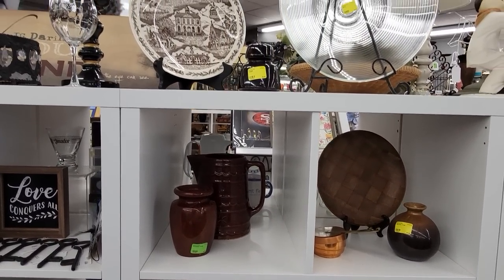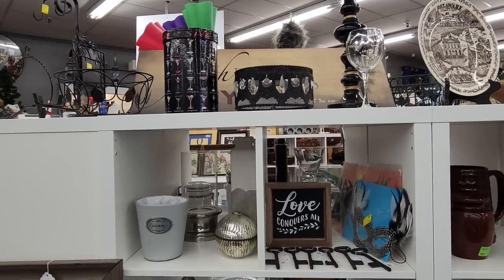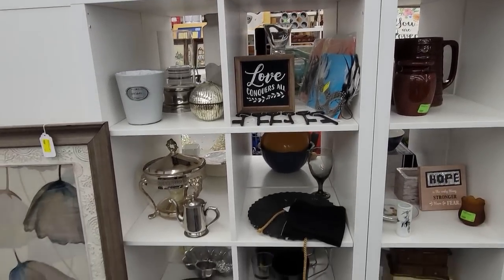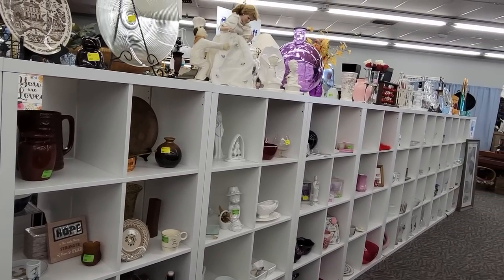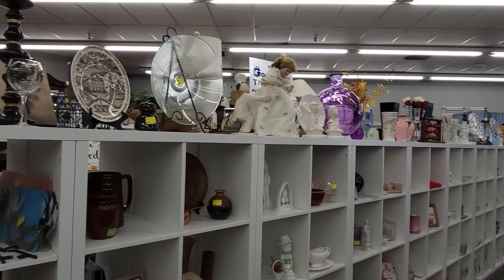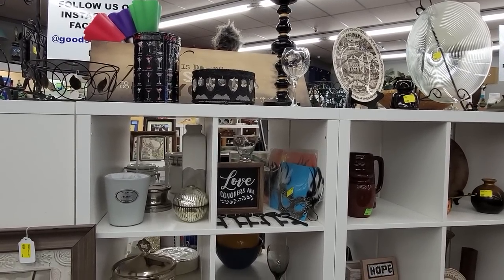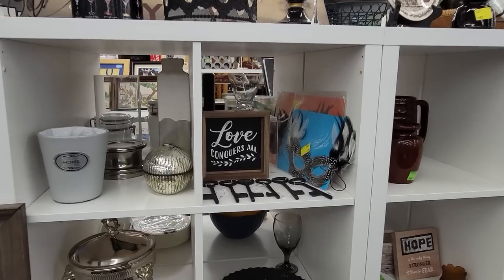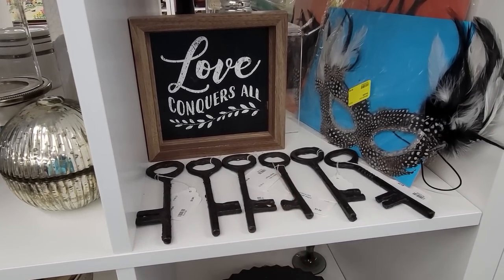Kind of our brown section here. We do like to color block. It just brings me joy. Brings me so much joy to color block these shelves and just make it a nice shopping experience. And thank you all who've come into the store and commented that you enjoy it too. Just makes my heart happy. I am seeing that we have more keys. We have more of the wrought iron keys. We will run some of those this week.